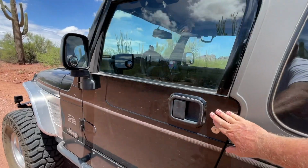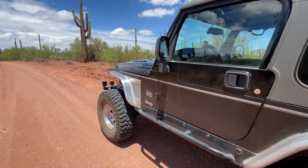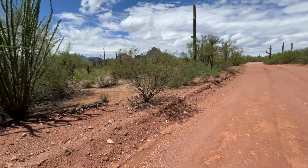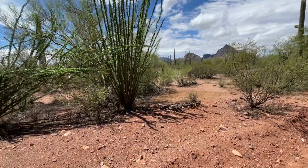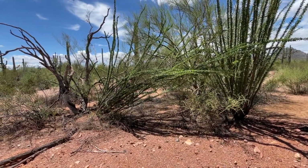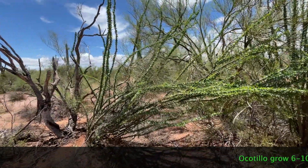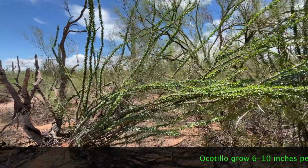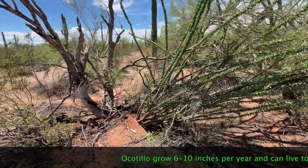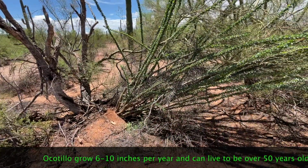Okay, let's take a look here. It's what the desert looks like. These spiny plants are ocotillo. This one has blown over, probably in the last storm that came through. You can see it's kind of sitting at an angle.